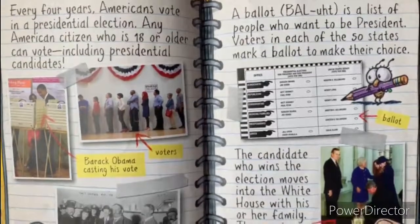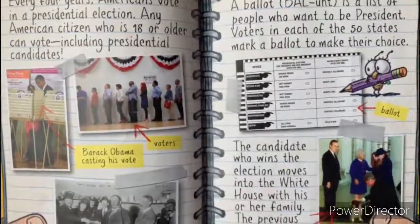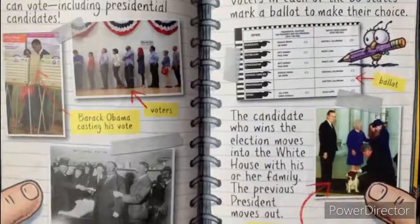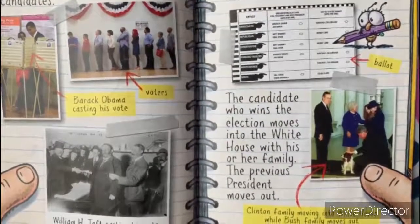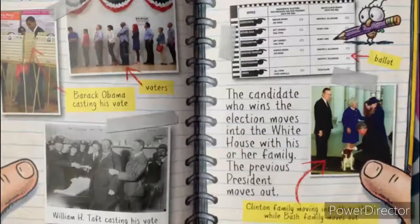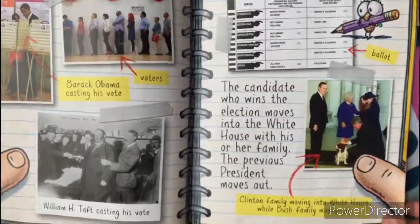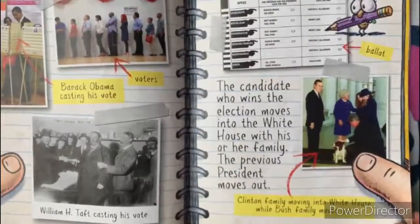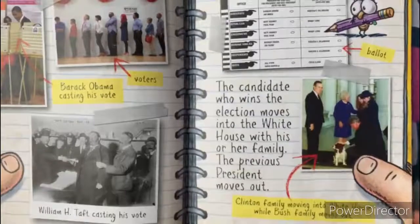Voters in each of the 50 states mark a ballot to make their choice. The candidate who wins the election moves into the White House with his or her family. The previous president moves out. Clinton family moving into the White House, while the Bush family moves out.